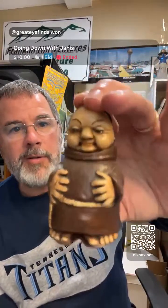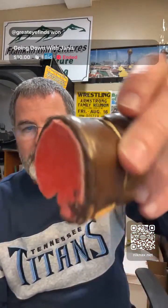Here's another little Monk figurine. We had the Monk Bank, and now we have the Friar, almost like Friar Tuck from Robin Hood. It does have a few little chips on the very bottom, with the plaster showing through.